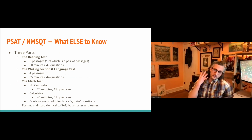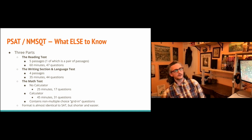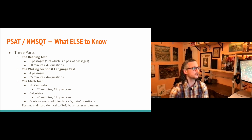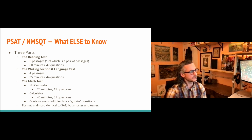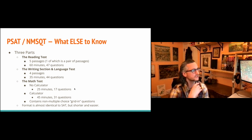The writing section has 4 passages. You get 35 minutes on that, 44 questions, 11 per passage, that's about 8 minutes per passage. The math section has two sections, a no calculator section and a calculator section, 17 questions and 31 questions respectively.